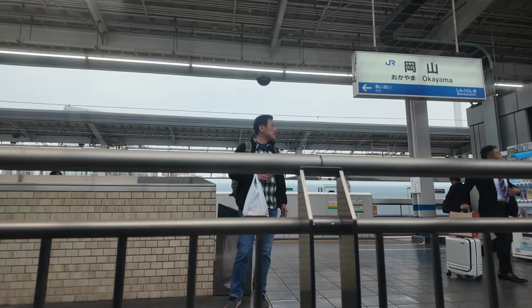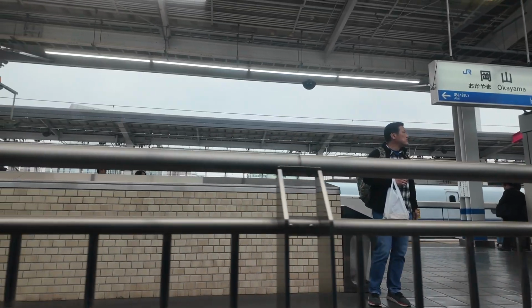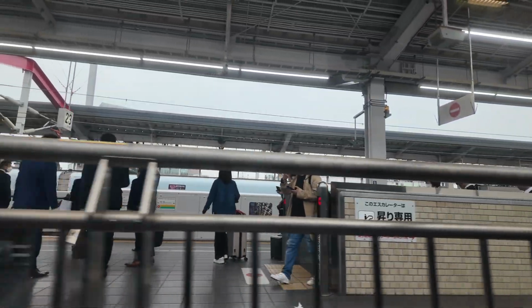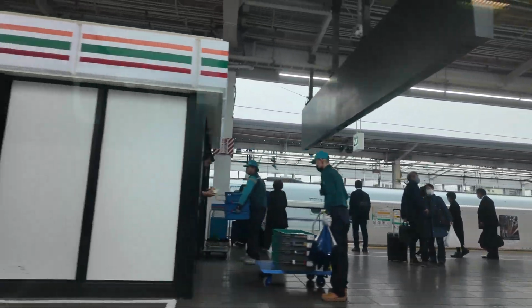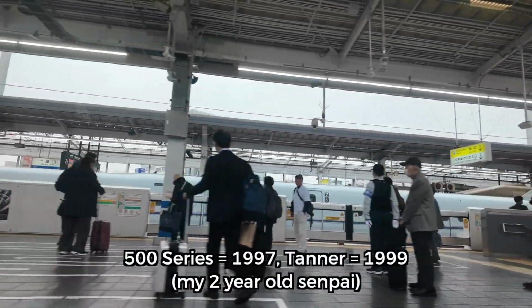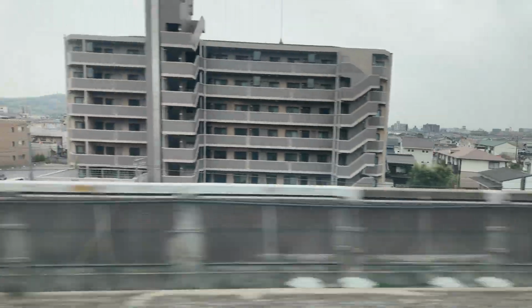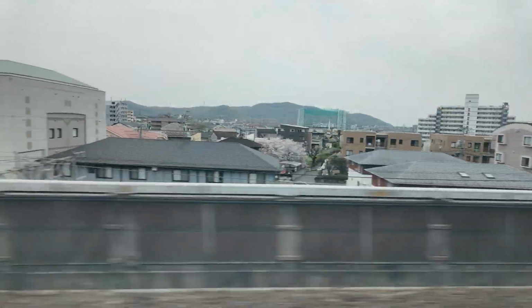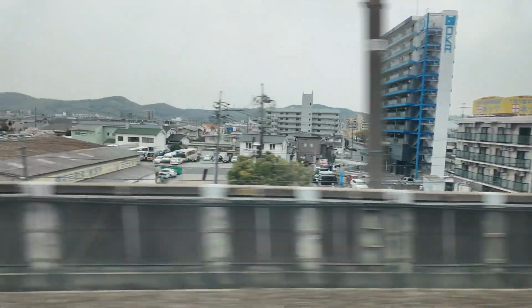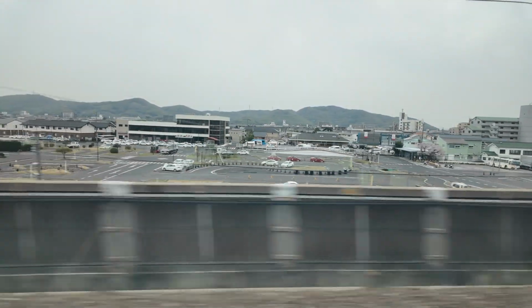This bullet train is unfortunately going to retire in 2027 because it's pretty old. It was made in 1997, so it's going to retire after it hits the 30-year mark. I wasn't even born yet, so it kind of feels weird that this bullet train is older than me. This bullet train used to run as a Nozomi on the Tokaido line, but it got bumped to the Sanyo line in 2010. And now it only runs as the Kodama, which stops at every single bullet train station between Shin Osaka and Hakata.